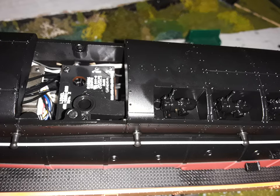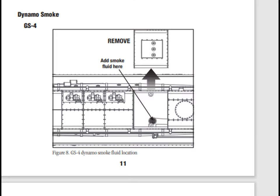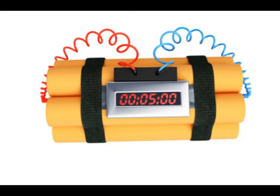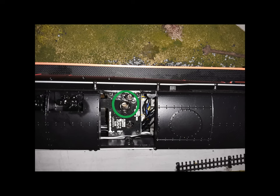Instead, dynamo. The steam turbine-powered electrical generator that powers every light you see on the engine. And there's three. Okay, I checked the manual for this, and it confused me. The smoke fill hole on the manual is at the wrong spot. I mean, seriously, the wrong hole could cause mechanical problems. Why did Lionel make the manual like this? Now I don't know which hole to fill it with. That's like having a bomb with two wires. One blows it up and the one disarms it. But trust me, it's this hole.